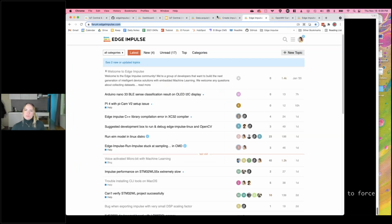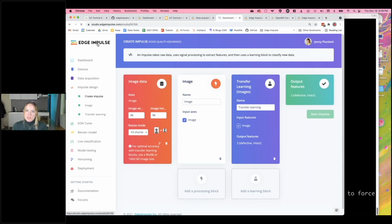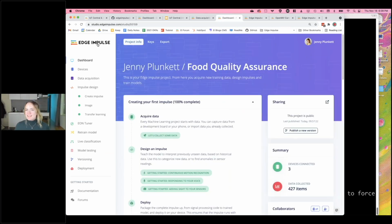Cool. So the image classification for the Arduino Portenta, the process is almost identical to what we did for the glass breaking use case. But instead, we're going to be doing image data and different signal processing blocks and a different neural network block. But the flow in the Edge Impulse Studio is almost identical.